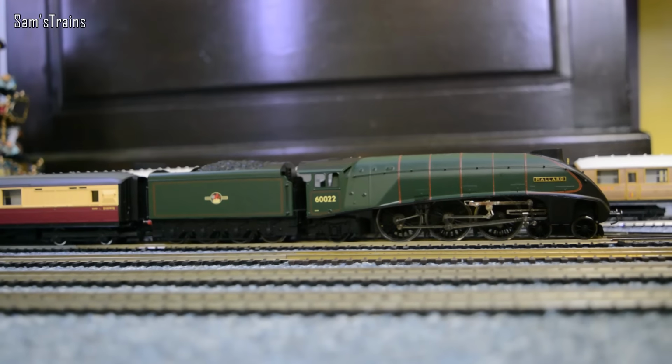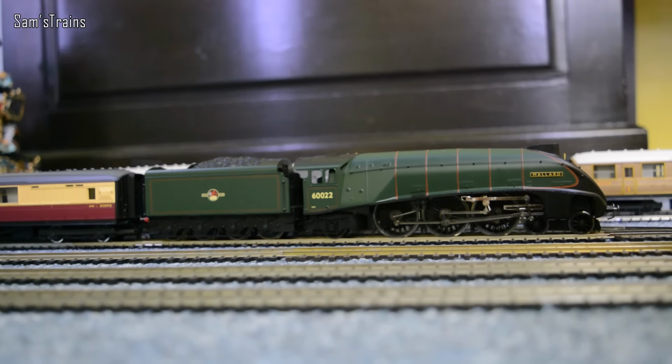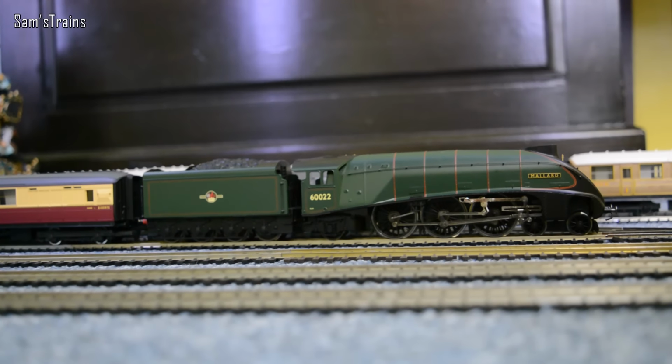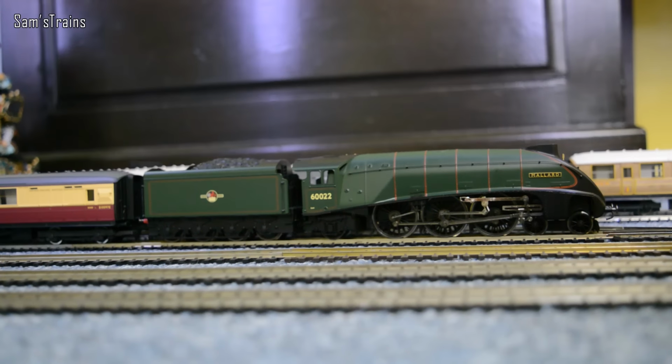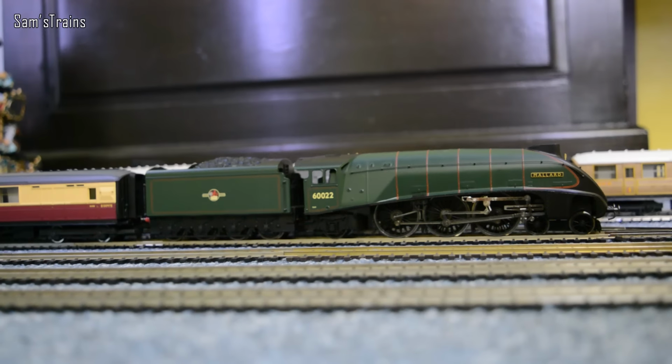Okay, and this one's from the following year, 1935, and it's probably Gresley's most famous class of locomotive. Of course, it's the beautiful A4, and this one's Mallard, the most famous of them all, of course. But it is in the BR Green livery, with its running number 60022, but yeah, it is a beautiful model, this one. I really do love it.